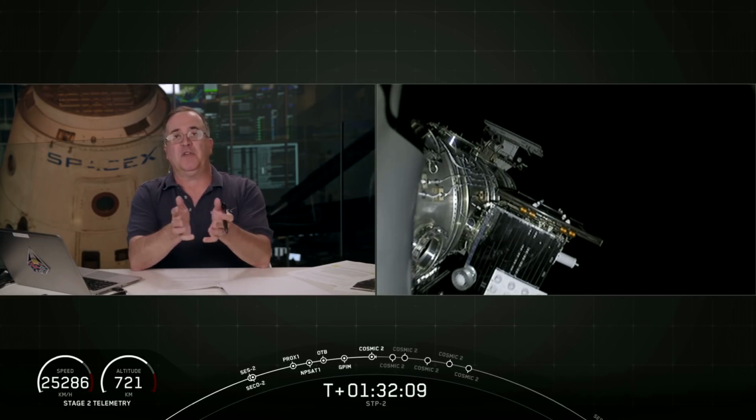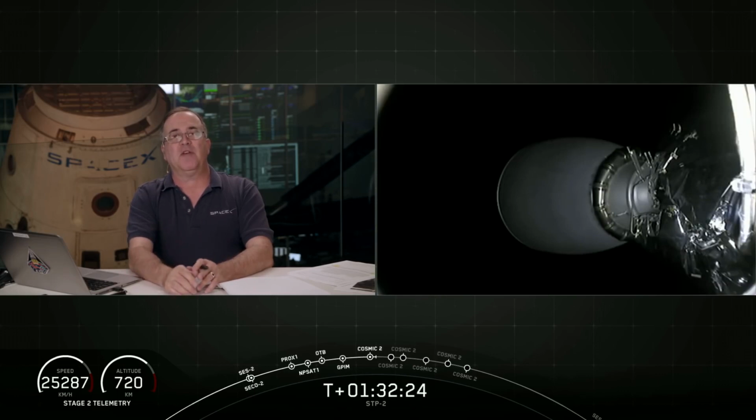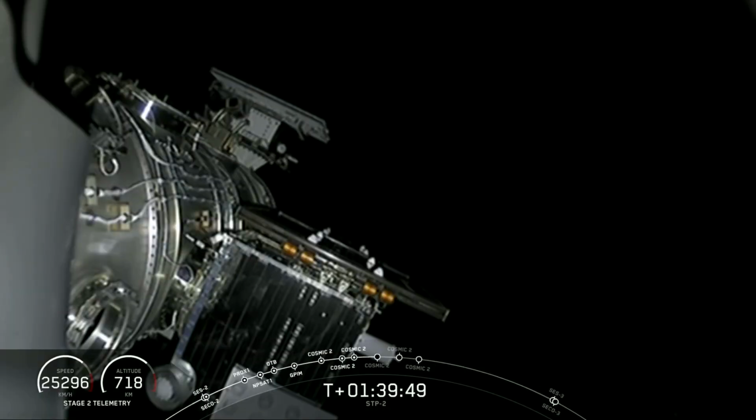So we had a great view just now of the first Cosmic deployment. But the next two coming up are out of view. Maybe, however, during the next 15 minutes, as we're maneuvering that second stage, we might get a glimpse of the larger satellites as the sun bounces off of them as we head towards evening over the Pacific Ocean. About 10 seconds to go.